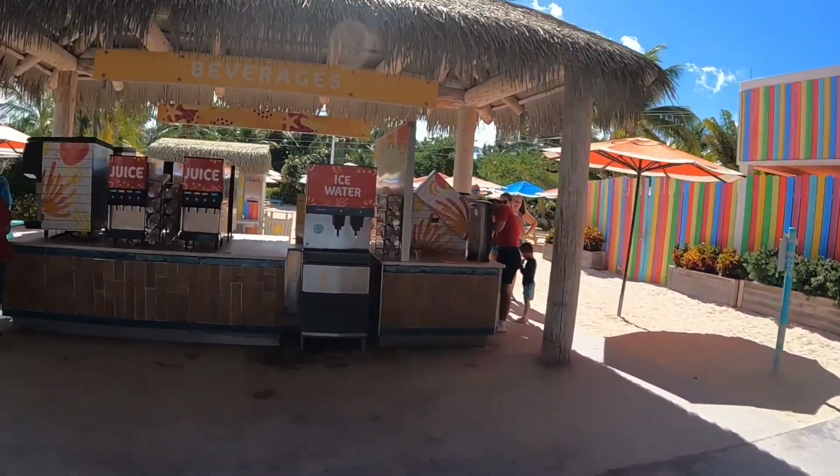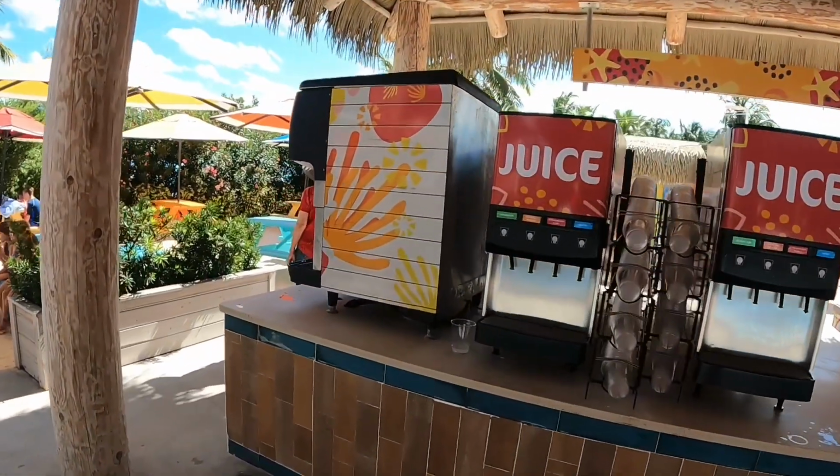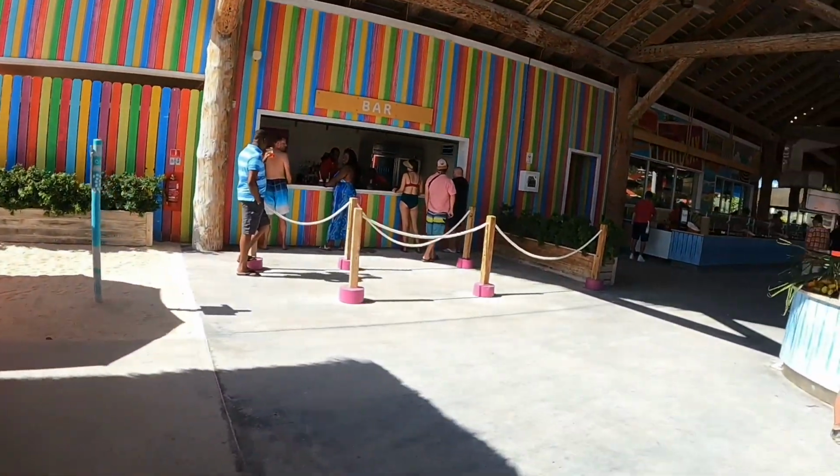And this is where you get your juices, your ice. Ice cream also is here. So juices, this is what they got for juices. It's a nice place to come with a perfect day at Coco Cay.